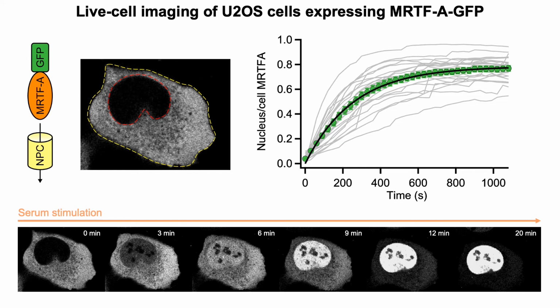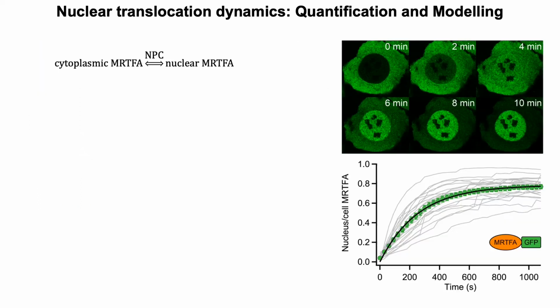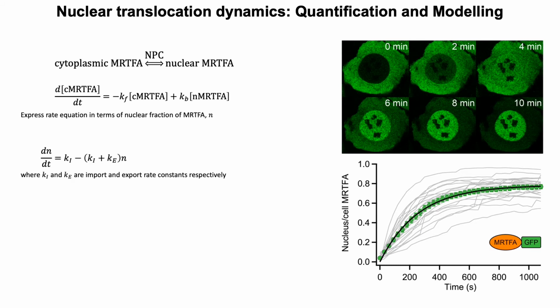And even after serum stimulation, there is always an equilibrium between nuclear and cytoplasmic MRTFA. And by fitting the average dynamics with a simple equilibrium kinetics, we can extract the import and export rate constants and the nuclear accumulation of MRTFA in equilibrium.